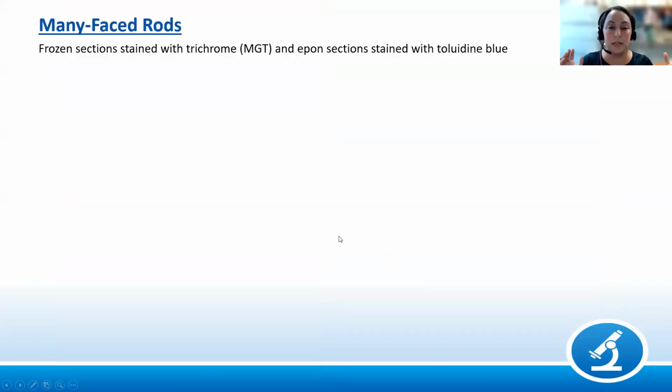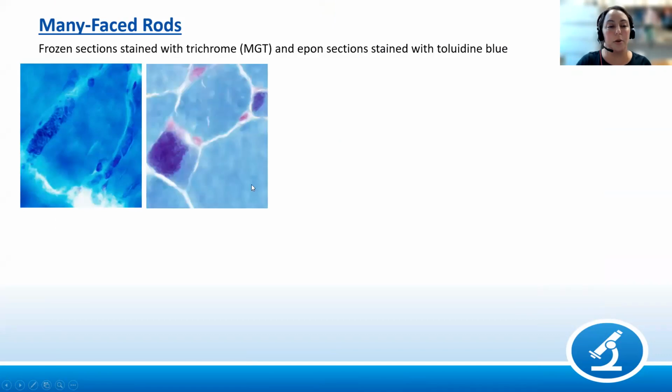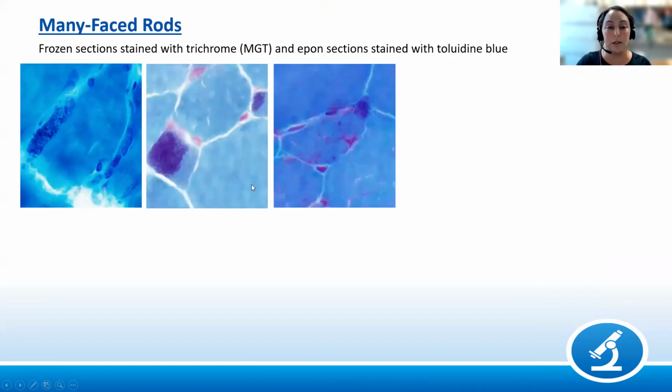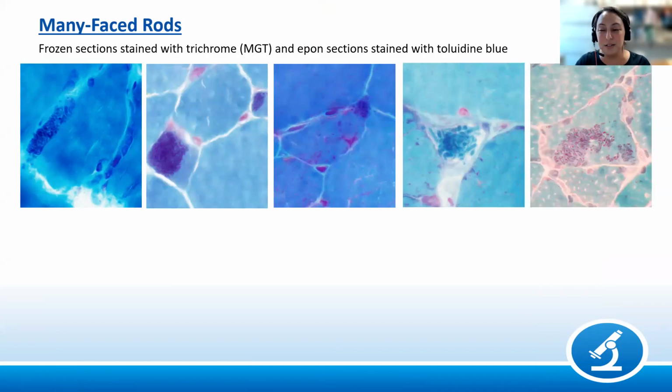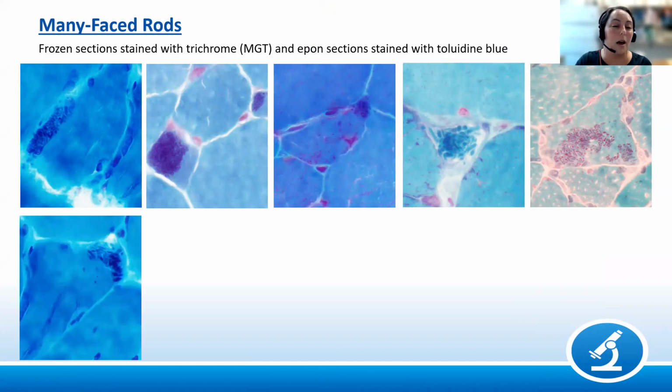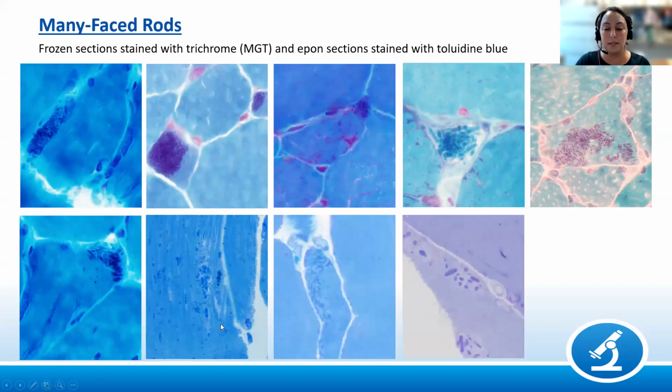So we don't often get a chance to look at a lot of different rods from a lot of different cases. So I thought this would be a great way to show many-faced rods, just like for you Game of Thrones fans, for the many-faced god. So these are the many-faced rods. I'm just going to show you a selection of different cases and what the rods look like in those cases. Most of these are the frozen sections that are stained with the modified Gomori trichrome stain. And you can see the variation in the color of these rods is quite significant. And then we'll also start looking at some epon sections stained with toluidine blue here. So you can see what rods can look like with epon sections as well.